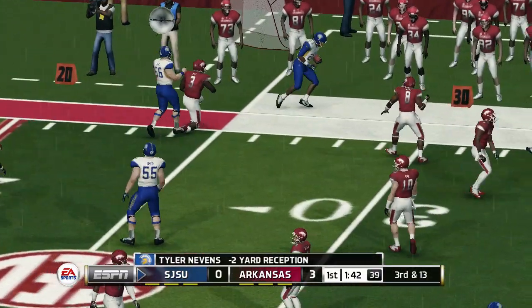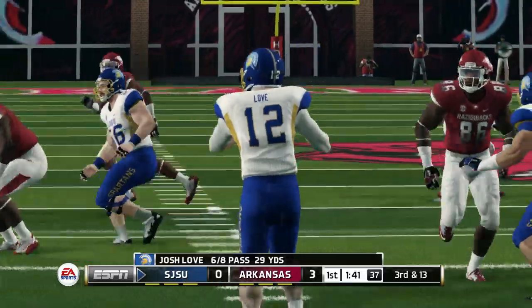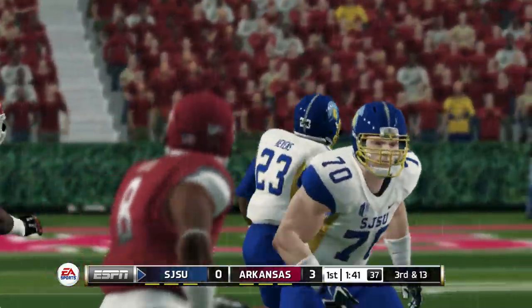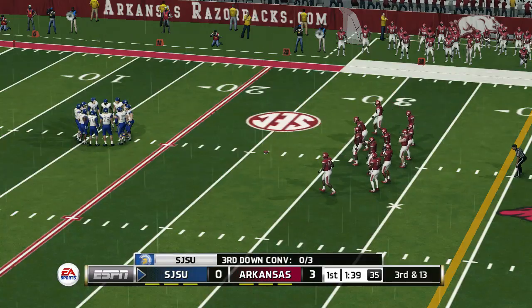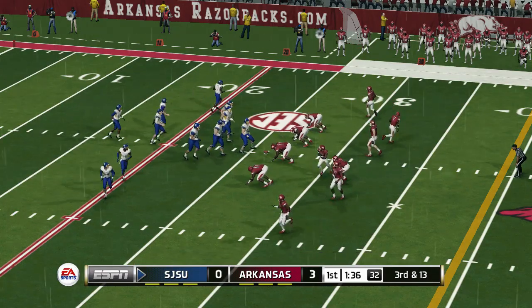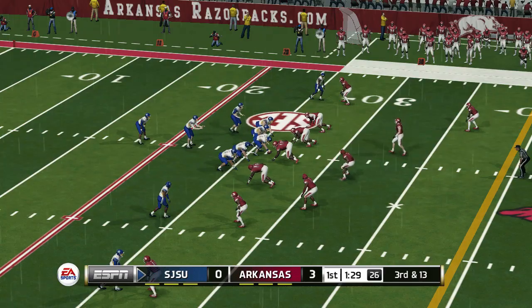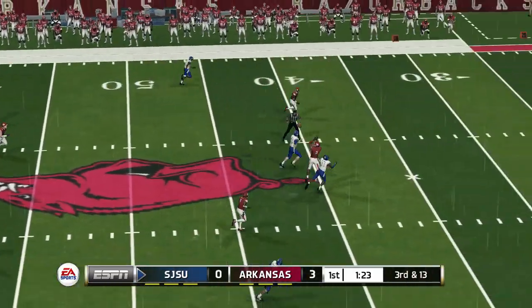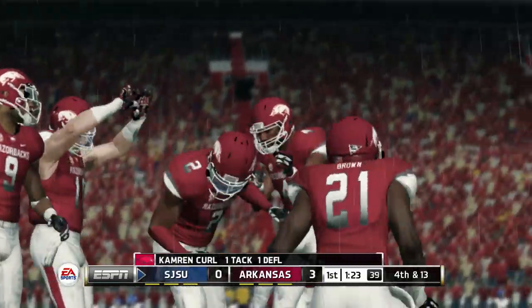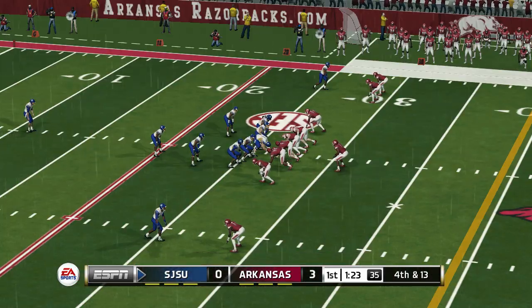Got a man, but he's tackled back behind the line of scrimmage. From their own 26-yard line, third down. Going long. This one will fall incomplete. Blackwell was the intended target on the play. So the stop there on third and long, and that's going to bring up a punting situation. Yeah, they just couldn't connect on a pass there. That was a very good stand by this defense.